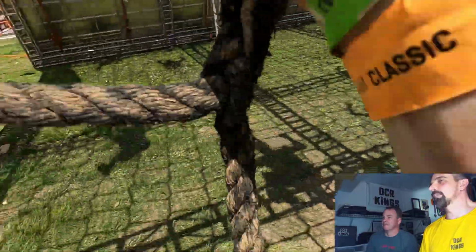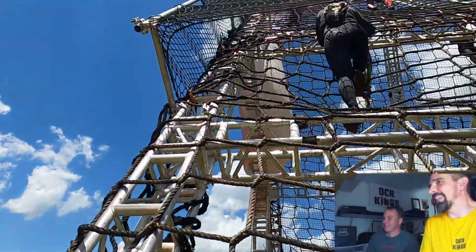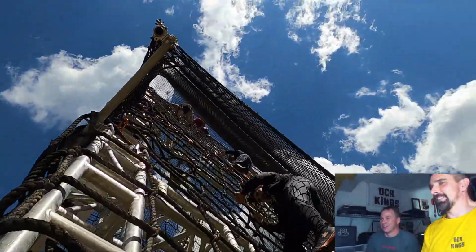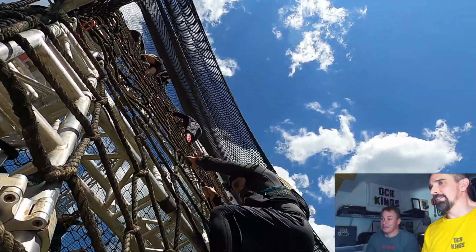I had to put a dissolve into this shot because it just goes on. You're on the thing for a long, long time. It's that big. You can see people climbing up the other side. You're coming down right there. Really, really cool. And it is steep.